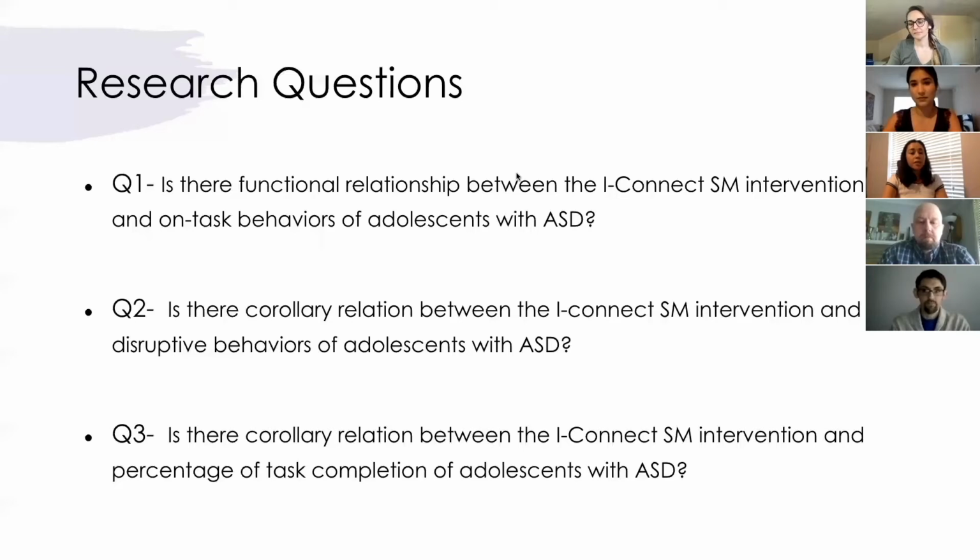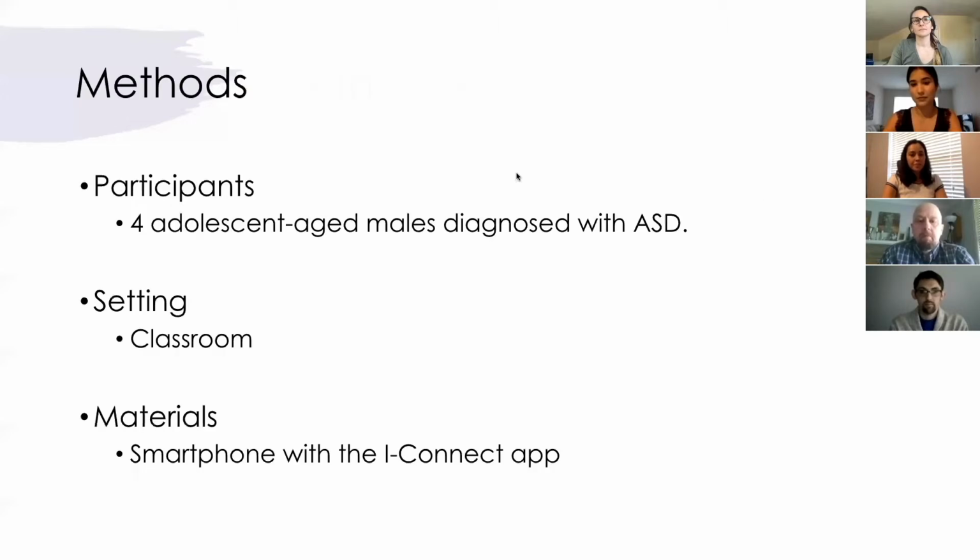The original study evaluated the functional relation between the iConnect self-monitoring intervention and an increase in on-task behaviors, a decrease in disruptive behaviors, and an increase in task completion. In the original study, there were 4 male participants, ages ranging from 10 to 17, and they were all diagnosed with autism spectrum disorder. The participants were recruited from a private school that provided services for students with challenging behaviors. All of the participants engaged in off-task behaviors while working in their independent academic work.